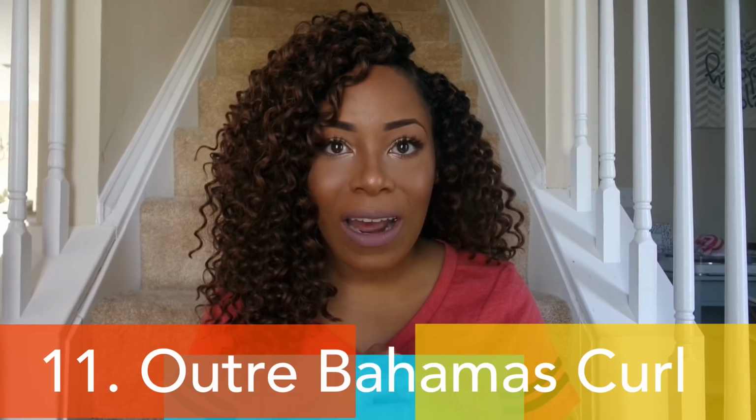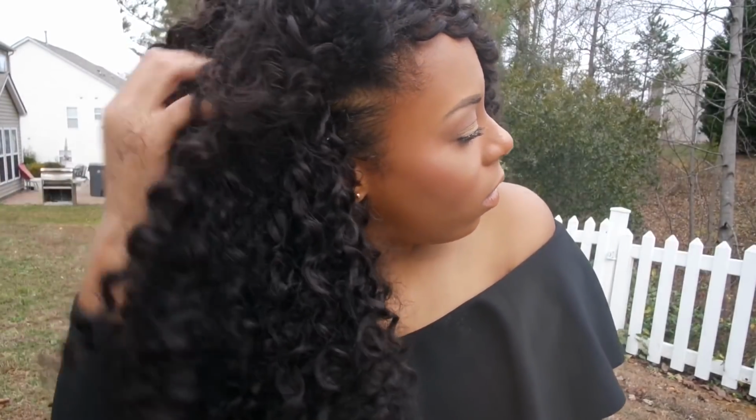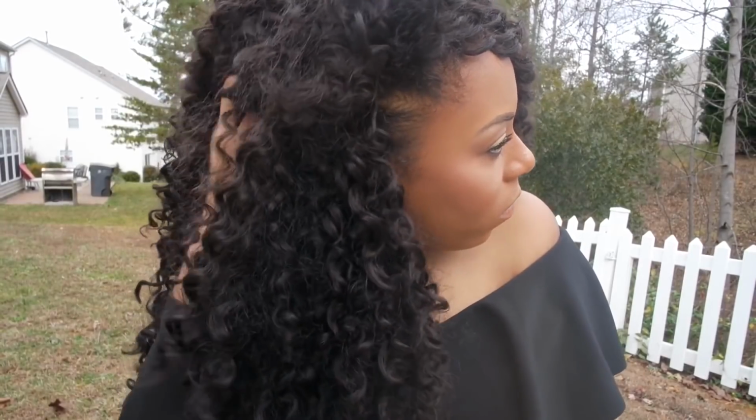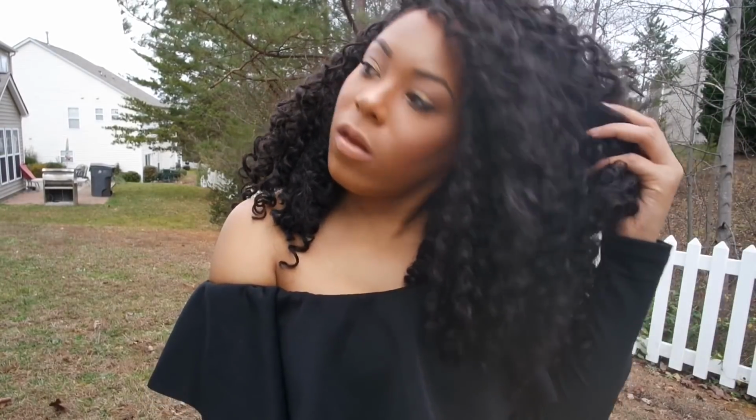Also Outre. Man, I don't want Outre to be in the bottom too, because I have hairs that I like from Outre. Is the Outre Bahamas curl hair. It is $5.99 a pack. I used 7 packs of that hair. It was also in that pre-loop version, so it was also 14 inches. I think my issue with that was it also was very much so a high maintenance hair. It just tangled very fast on me.